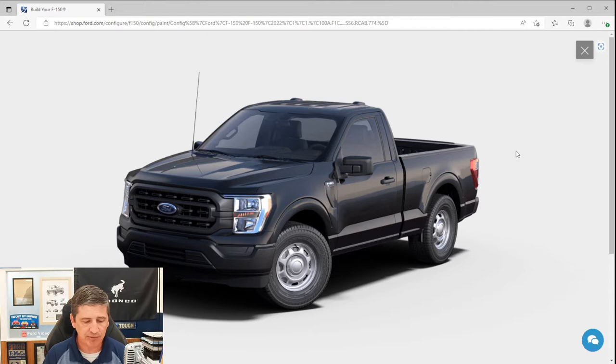Now with the 2.7 liter V6 engine, which is going to be optional, it'll also come with the auto start-stop technology. And that one is going to be standard on your 4x2s, Super Crew with that 6.5-foot bed, that 157-inch wheelbase, and your Super Cabs with the 8-foot bed, the 163-inch wheelbase for your two-wheel drives. So that'll be standard on those, but also optional on those other configurations we talked about.